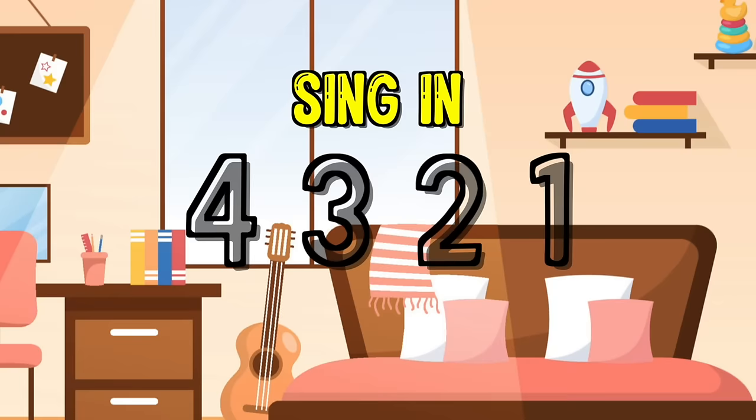Are these three stars? No, these are triangles. Are these three stars? Let's count them. One, two, three. Three stars, they match. Whoa, hey, now we get to roll our number cube and do it again. All right, let's roll it. One, two, three, whoa! We landed on the number six. Let's count six fingers. One, two, three, four, five, six. Six fingers.